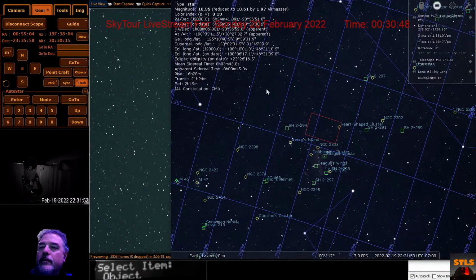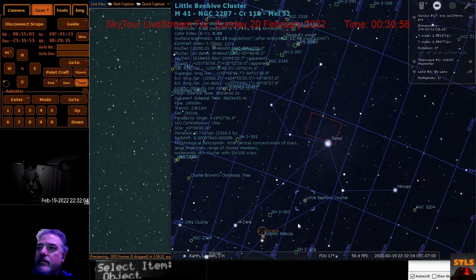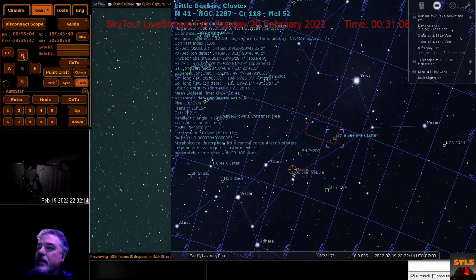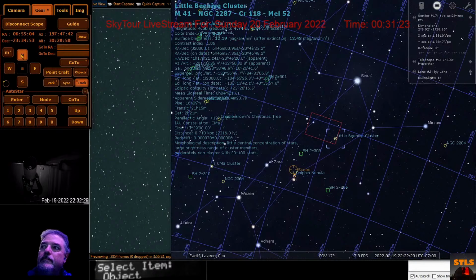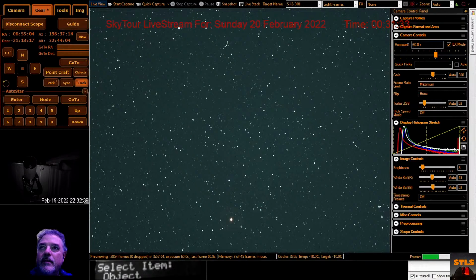So let's go do that. Which is right there. Actually, it's really close. So I might just be able to move our telescope up there. Let's set the speed to this here, which is 1.5 degrees per second, and just hit north like this. And set this to 1 second instead of 60. All right, and then we'll just do that.